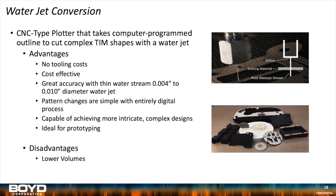Again, the disadvantage of this process is that it is also for lower volume. So for higher volume, you should consider the other processes that I mentioned before.